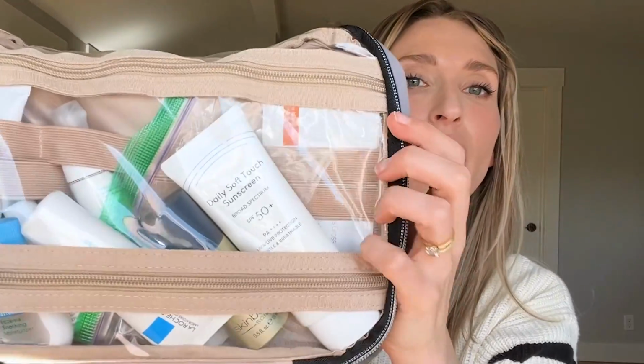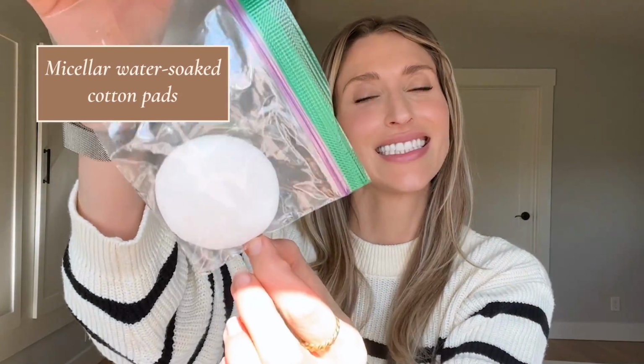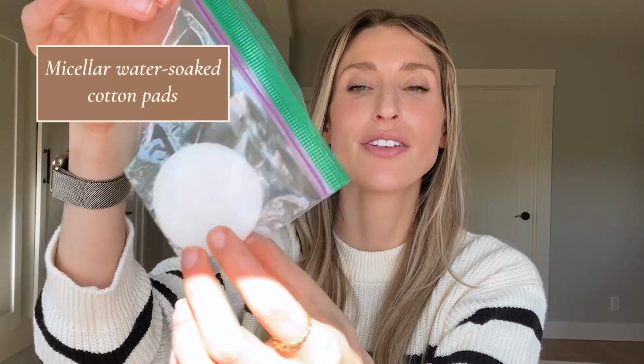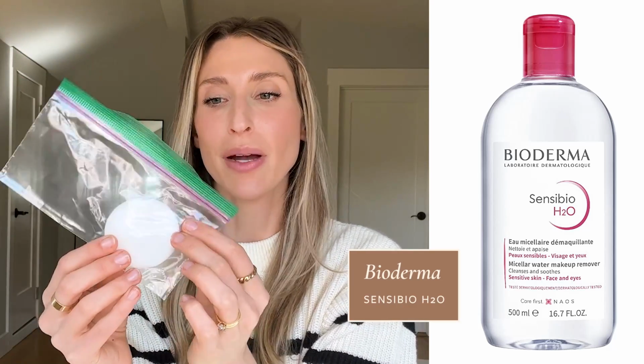And then here's the rest. It isn't pretty, so I'm just gonna put this down and take you through everything that's in here. So first up are my DIY makeup wipes. These are just cotton rounds soaked in my Bioderma micellar water. Not the most environmentally friendly, but I pack these up basically for every trip. I essentially grab 2 cotton rounds for every face makeup situation that I feel like I'm going to have to take off. And I use these for my first cleanse.